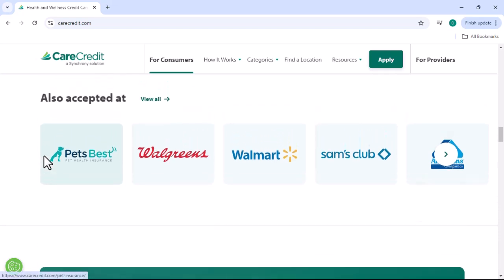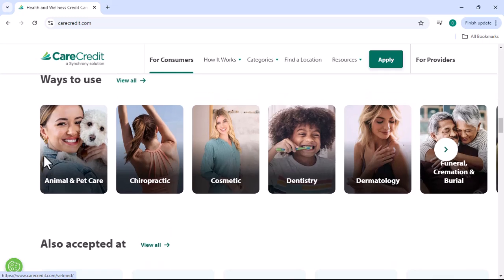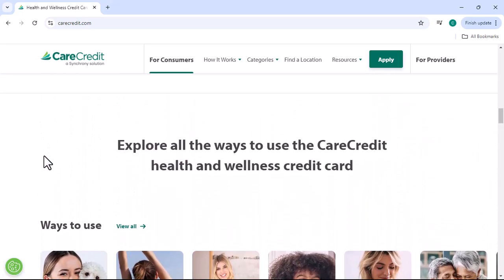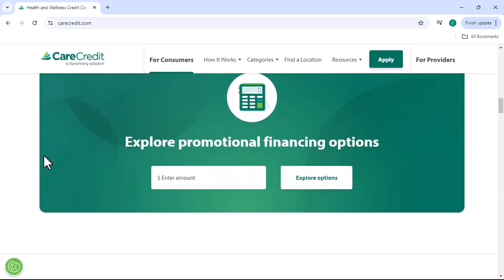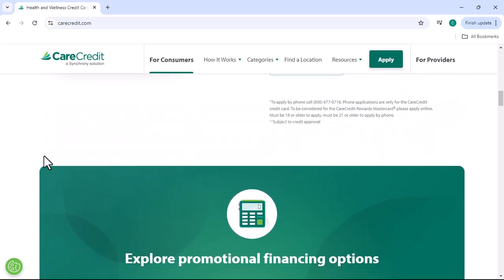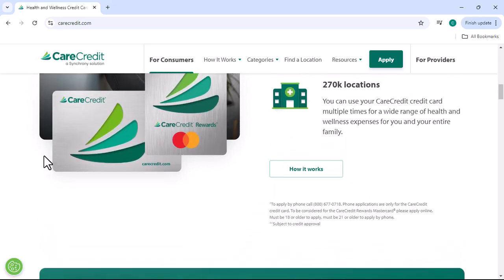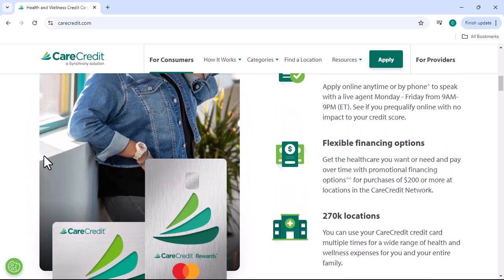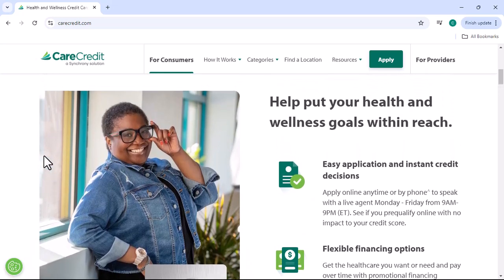So, to recap, when applying for CareCredit, you'll need your personal information like name, address, date of birth, and social security number. You'll need contact information, including phone and email. You'll need employment and income details, housing information, and details of any existing credit accounts. Checking your credit report beforehand is also a very good idea. By being prepared and having all the necessary information readily available, you can significantly streamline the CareCredit application process and increase your chances of approval.